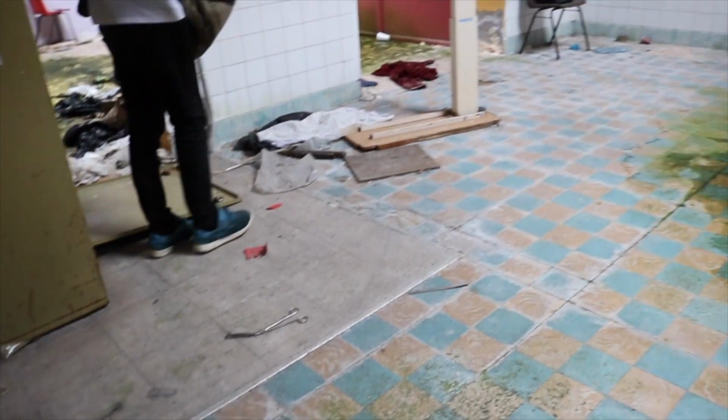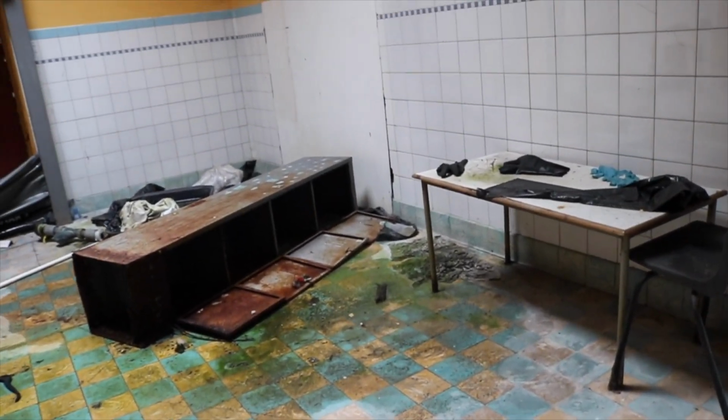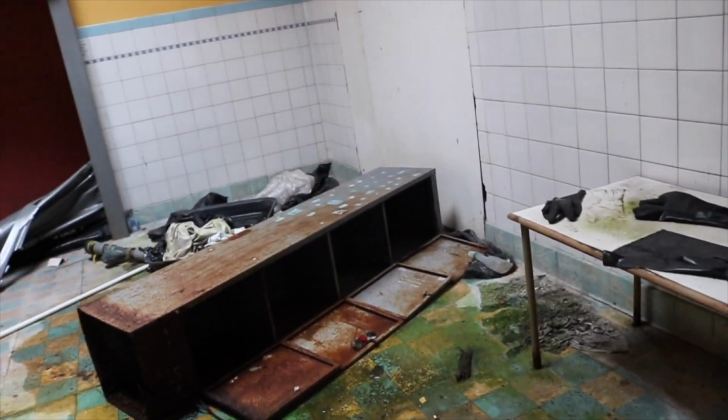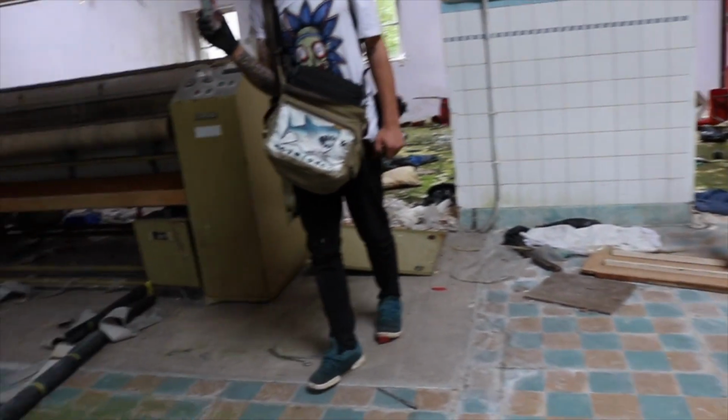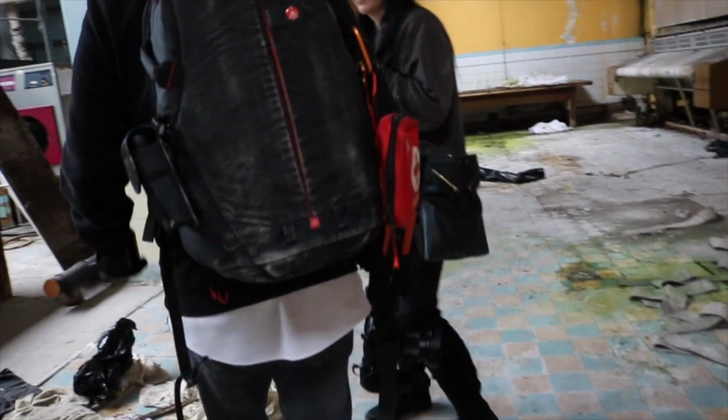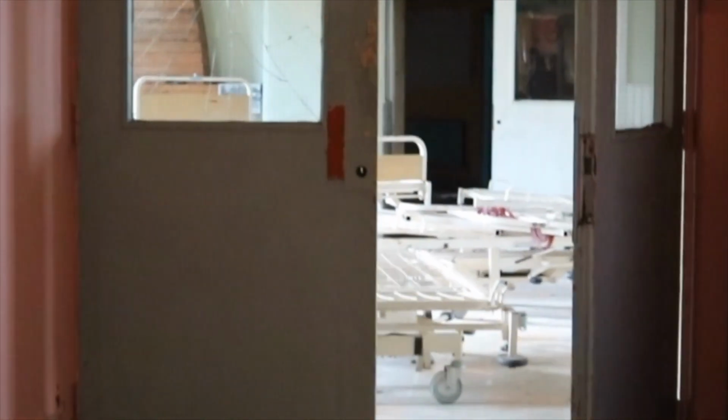There's a lot of beds and stuff. There should be a theatre room somewhere. I haven't found it. I haven't been in the whole place yet. You've been in the morgue? Yeah, I've been three or four times and I still haven't seen the whole thing. The morgue will be accessible.